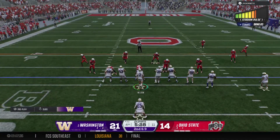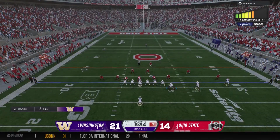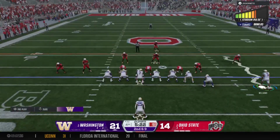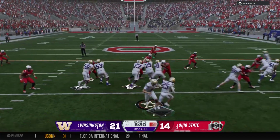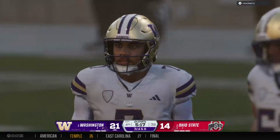Second down after that run on the previous play. They'll run it to the right side. And the freshman brings him down quickly.